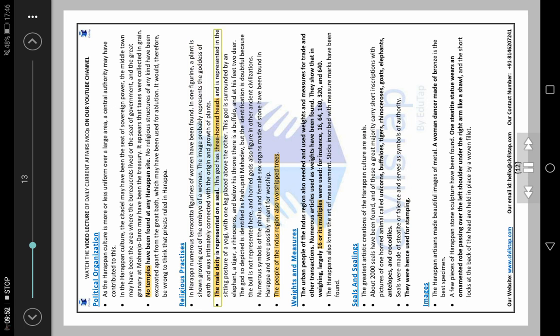The male deity is represented on a seal. This god has 3 horned heads and is represented in the sitting posture of a yogi, with one leg placed above the other. This god is surrounded by an elephant, a tiger, a rhinoceros, and below his throne there is a buffalo, and at his feet 2 deer. The god so depicted is identified as Pashupati Mahadev, but the identification is doubtful because the bull is not represented here, and horned gods also figure in other ancient civilizations.